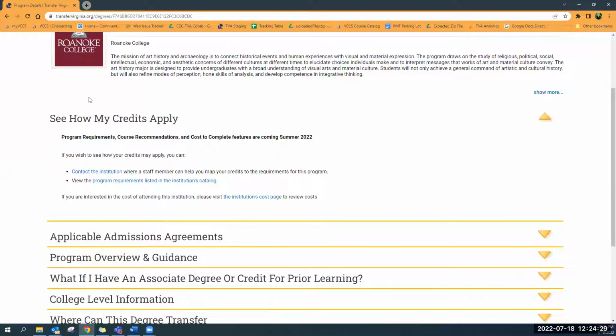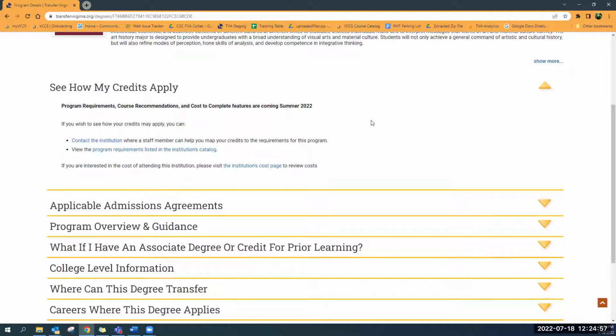Later this summer, we should be seeing course by course requirements for most programs at our participating colleges. So VCCS and Richard Bland, we should see all of their programs. The four-year universities have a much bigger lift. We're going to see a few programs from each of them, I think in some cases all, but those are coming later this summer. Then you'll also be able to see how those Check My Credit estimates actually appear in the programs. Beautiful.